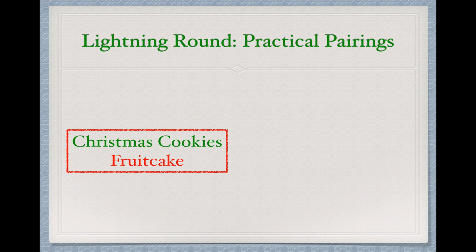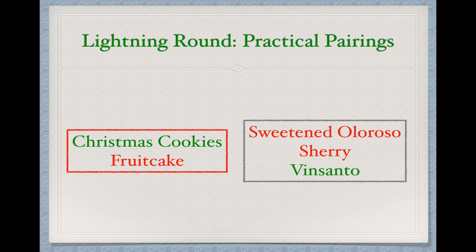These next two, Christmas cookies and the much-maligned fruitcake, may seem like they're worlds apart from each other, but I think they both go with the same pair of wines, though for slightly different reasons. I would pair either a sweetened Oloroso sherry that you'll usually see designated as a cream sherry, or an Italian Vinsanto with either of these.